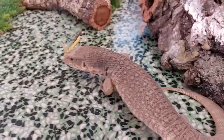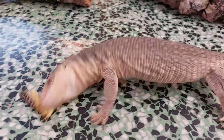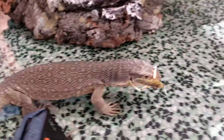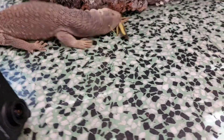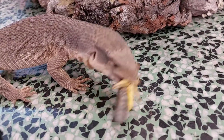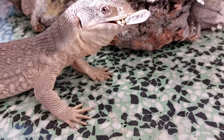Cool. Locust versus Savannah Monitor. Who will win? Scrapping. He's holding on. He's got a good technique. He's just grabbed onto her. Come on, you can do it. Get him. That's it. You got him. Yes. Crunchy, crunchy. Let's chuck him down quick before he gets a chance to grab on.